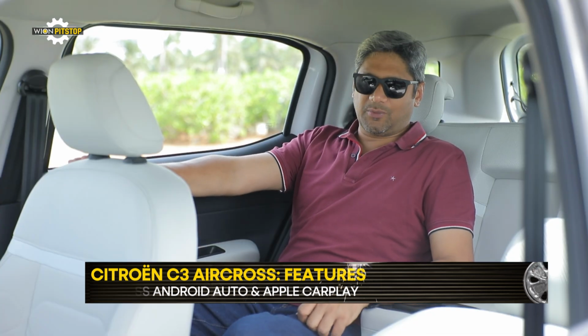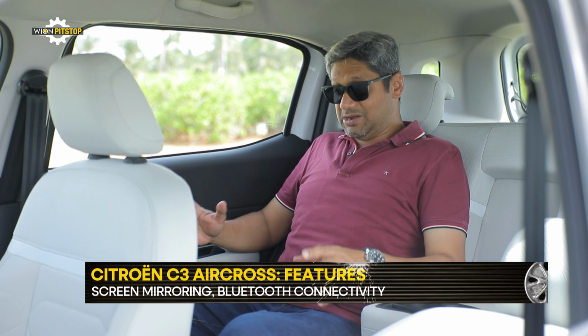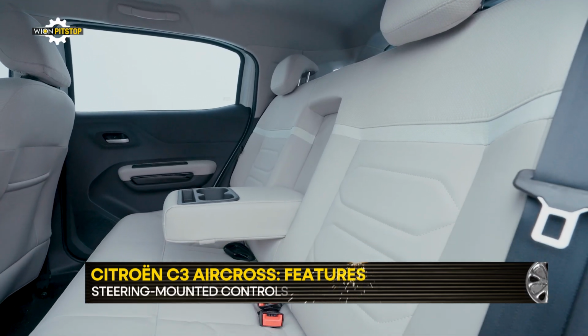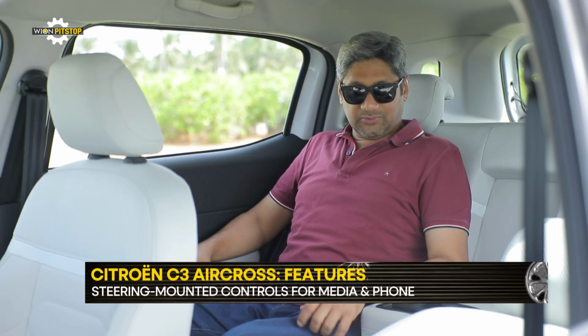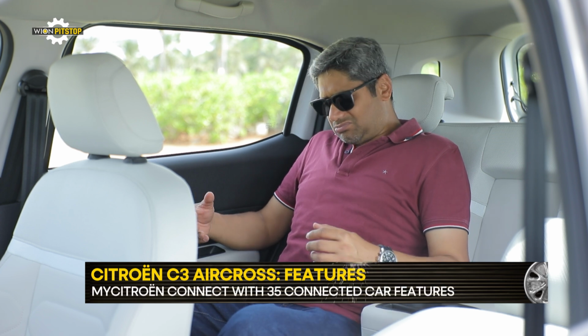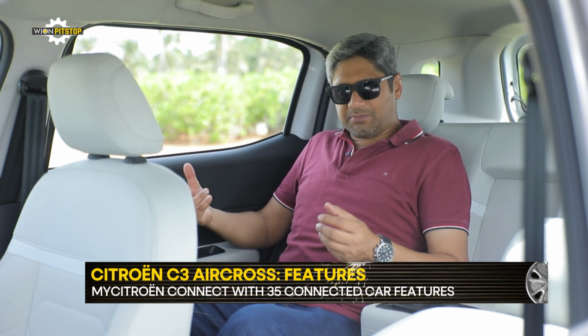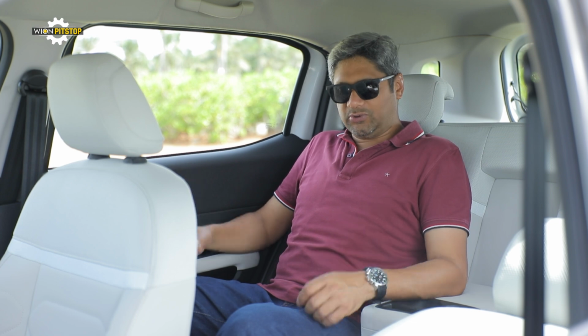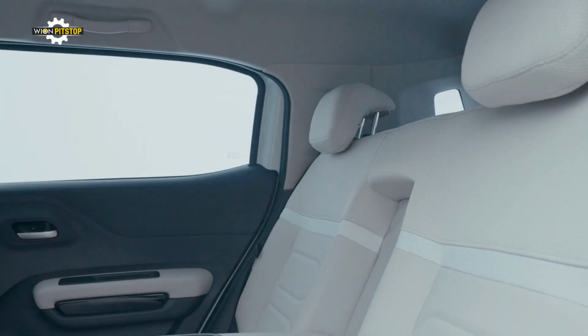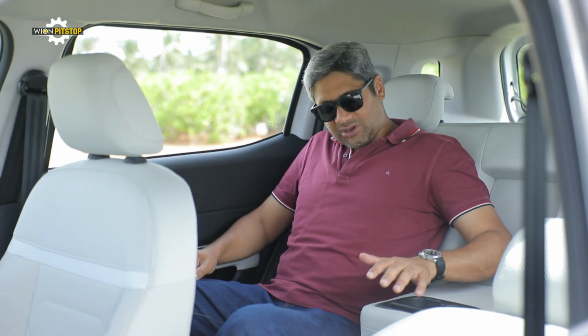Things on the back are pretty decent. The front seat is set for my driving position, and I still have enough knee room, and there is enough space under the front seat for me to glide my feet under, so that's all very good. The seat itself is pretty decent as well. Could have been slightly better on the bolstering, but really not really a big complaint over there. And the cushioning is absolutely spot on. I think it's very, very nicely judged, and the armrest also gives you enough comfort.